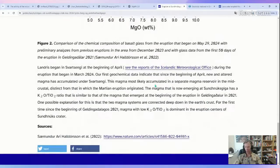And so here they offer a possible interpretation. The magma most likely accumulated in a separate magma reservoir in the mid crust, distinct from that from the eruption in March. This should be March, not Martian. The magma that's now emerging at Sundhnúkagígar has a ratio similar to that of the magma that emerged at the beginning of the Geldingadalir eruption in 2021. One possible explanation for this is that the two magma systems are connected deep down in the Earth's crust.